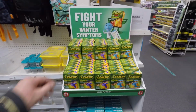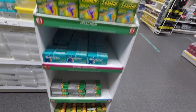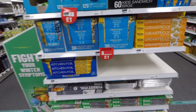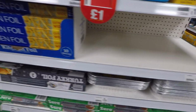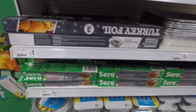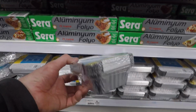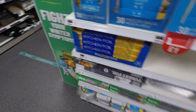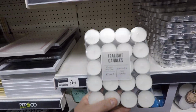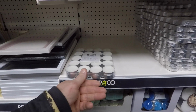Well, these could come in handy, couldn't they? Cold and flu relief. Painkillers. Schmicko. 10 full containers, £1.25. £1.25, loads of tea lights. 40 of those, look. They'd keep you going for a while, wouldn't they?